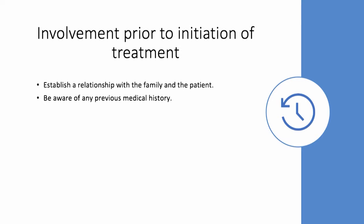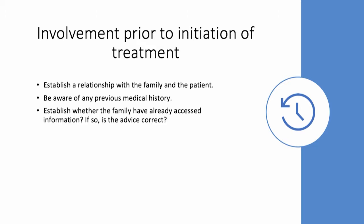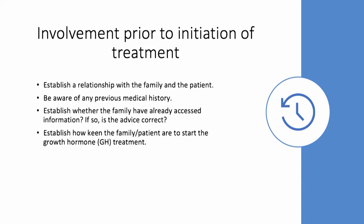Be aware of any previous medical history. We'll go into that in the next slide, but be aware that this might not be their first time in hospital visiting the consultation. Establish whether the family have already accessed information, and if so, is it correct? It's very rare that a family will come into the consultation, if they know we're going to be discussing growth hormone, and they haven't Googled, they haven't gone on a search engine. What you need to find out is the information they've accessed, is it correct? Establish how keen the family and the patient are to start growth hormone. It's not always happy families and happy patients. We need to see where our starting benchmark is.